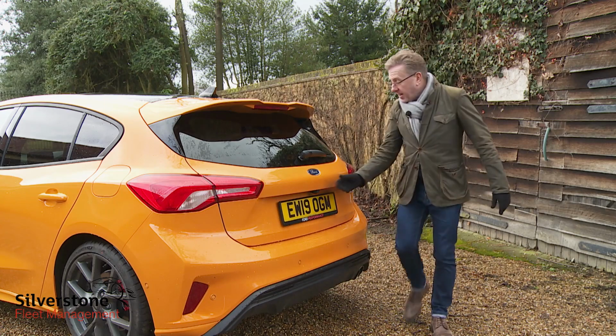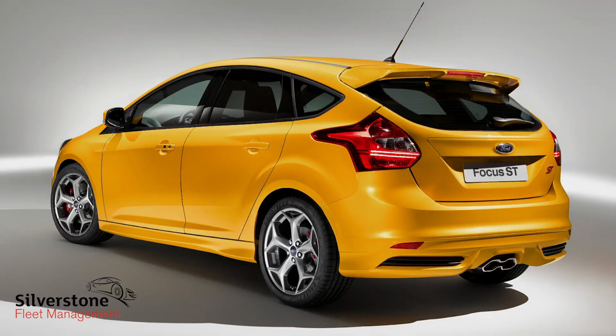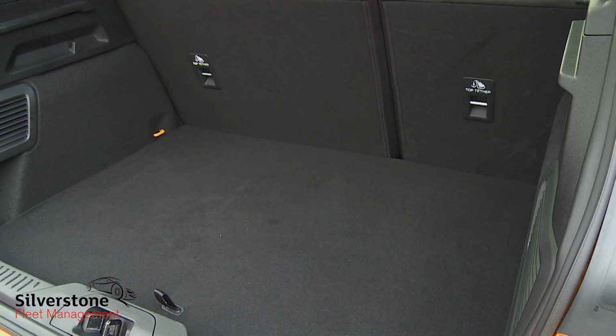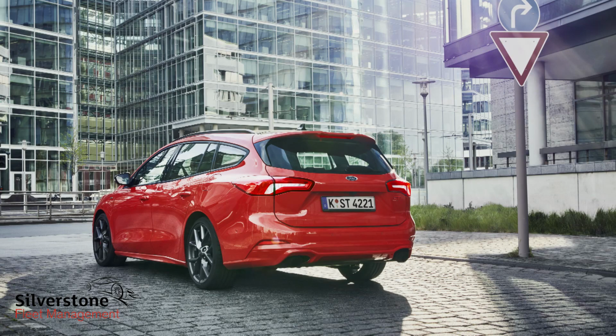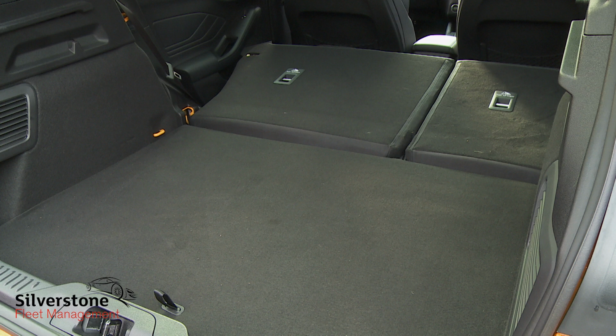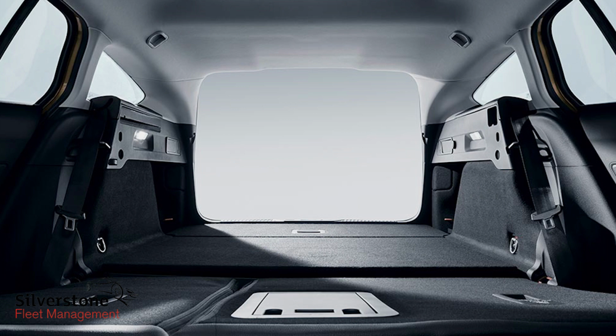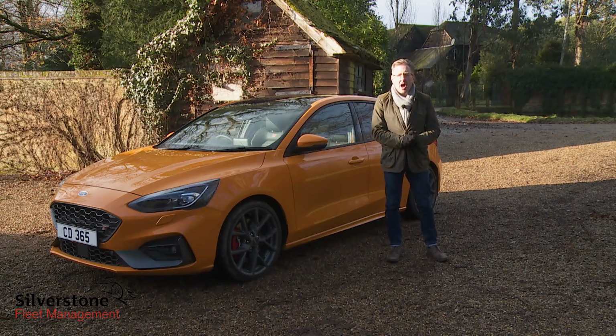We'll finish with a look at the boot, which in this hatch variant is just as small as it was on the previous model, just 273 litres of capacity being available on models equipped with a mini spare. That's partly why Ford is also offering the estate body shape we mentioned earlier, which can take 541 litres with all the seats in place. Fold down the 60/40 split rear backrest and 1,250 litres of space can be freed up in this hatch model. An estate fitted with a mini spare will give you up to 1,576 litres.